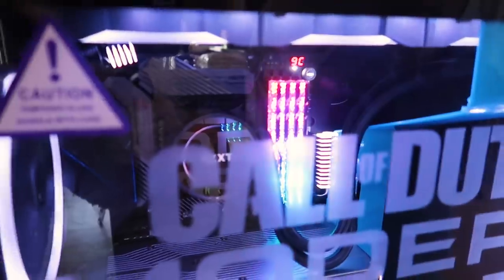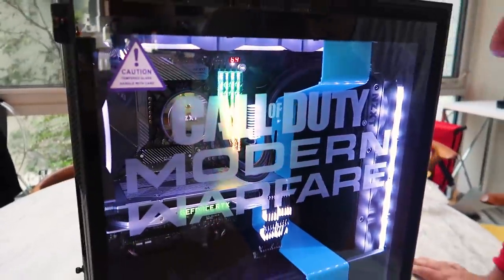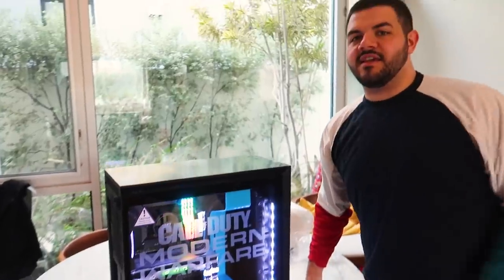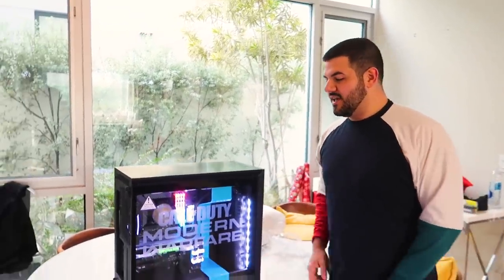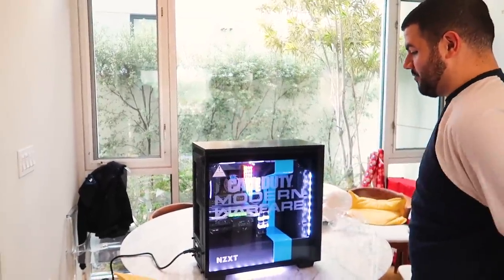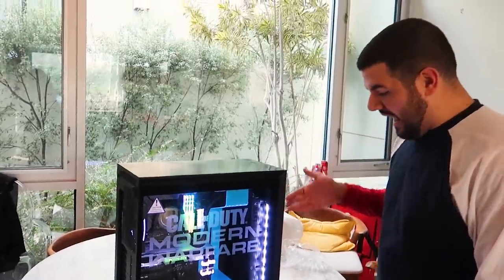Yo, since when did RAM light up? When did this technology advance? God, I'm so far out of the loop. NZXT sends me fully built computers that are incredible, and I don't even know what goes inside them, and they all run incredibly well. So this thing is an absolute tank.